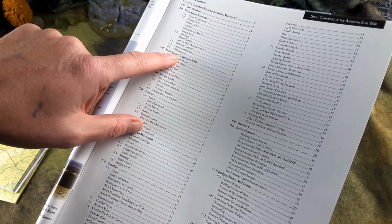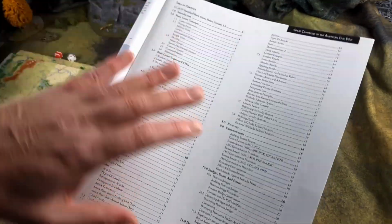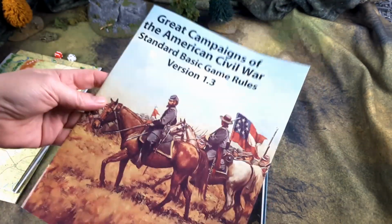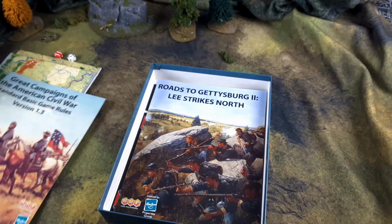I know some of the scenarios have their own advanced sequence of play, which basically modifies this basic sequence. But for the most part, most of the scenarios just use these rules, maybe with some adjustments here and there to take into account the specifics of a particular campaign. So there's your standard rule book that you'll use with all the volumes in this series.